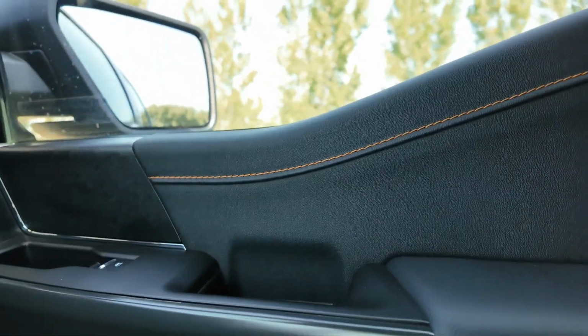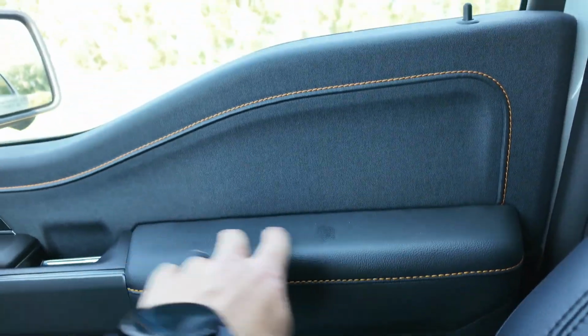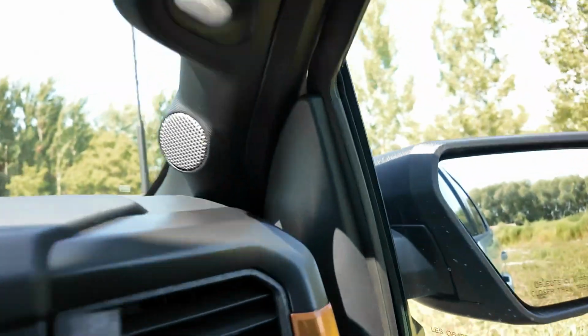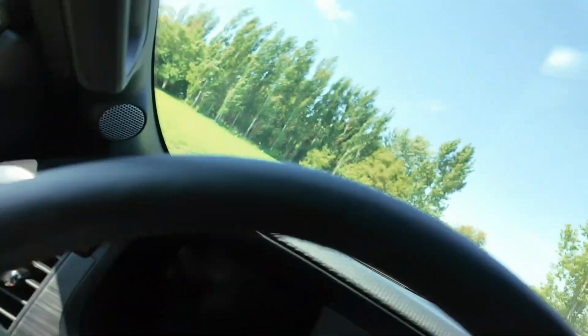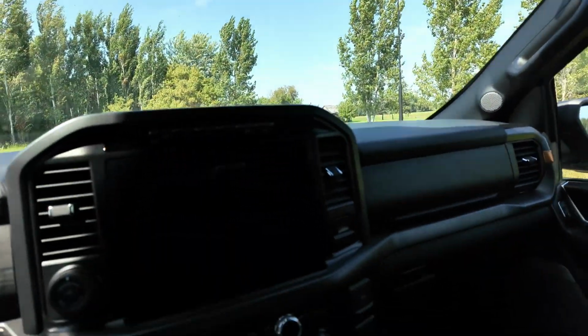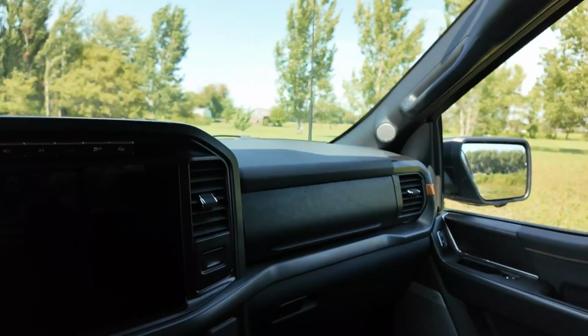Over on the doors, you get this nice orange stitching and this denim material here. This is very soft, almost looks like jean material. Not quite, I don't know how to describe it. And you get the soft leather on the padding here. You get this nice black flaky design along the door and along the storage compartment here. So very, very nice. And then you got your orange little American flag trim right there as well. You get a nice textured material up here and then some hard plastics along the top here. So Ford did a really good job on these interiors. They took every detail into consideration.